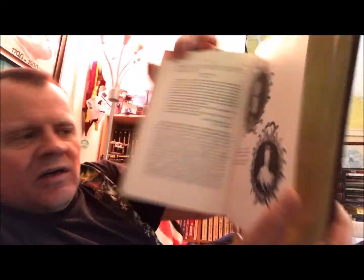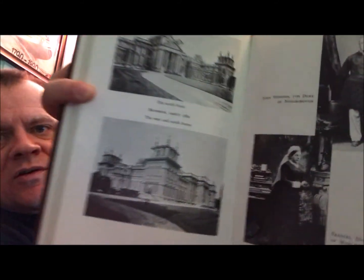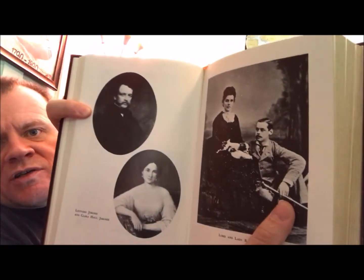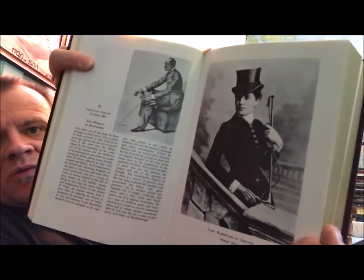So right there, you have John Churchill, the first Duke of Marlborough, and Sarah, Duchess of Marlborough. This is Blenheim Palace, where Winston was born. This is Lord and Lady Randolph here. He was sort of a tragic character, Winston's parents. And then there's Lady Randolph when she was in Ireland.